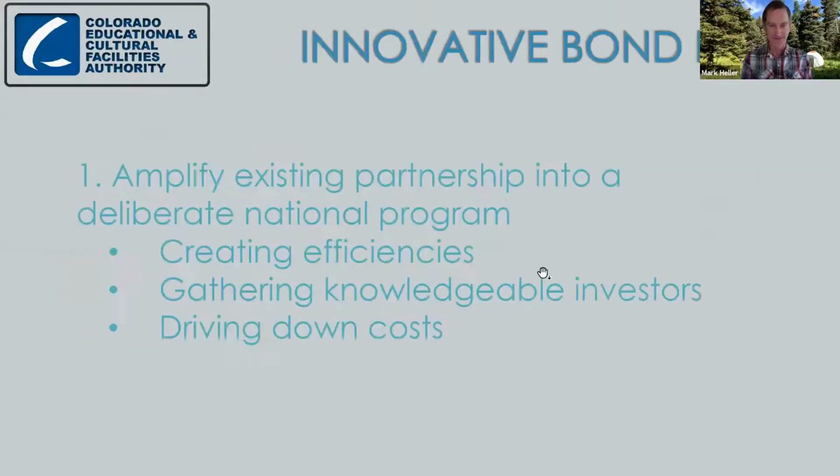All right, next slide, please. So I've got 4 ideas that I'd like to share with you all today. One is to amplify this partnership into a deliberate national program. This can be done with TNC, as I talked to that group about a couple months ago. But I suspect that on the Zoom call today, there are many charities that work either nationally or regionally, which is what we would need in order to participate from Colorado.